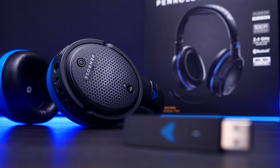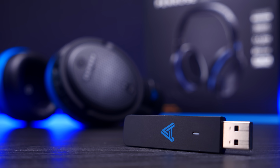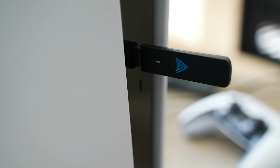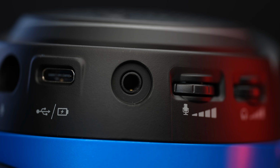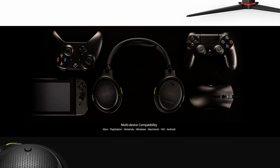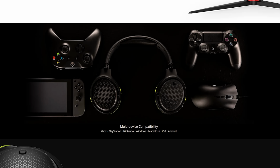So you have three methods of connection here. Using the 2.4 gigahertz with the dongle, this works really well, regardless of platform. You just plug it in and go. You got Bluetooth as well, and you can also connect via 3.5 millimeter analog. Now that 3.5 millimeter aux makes it a go for Nintendo Switch and certain audio applications with two important notes. Number one, the battery will still be in use the entire time. There is no passive operation here.